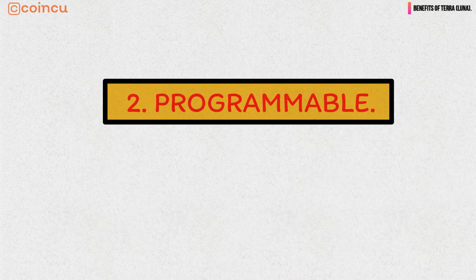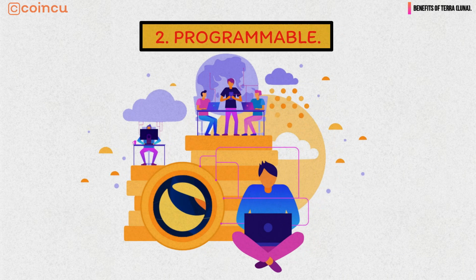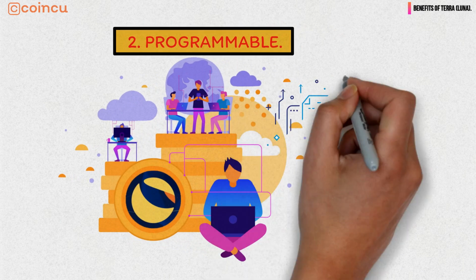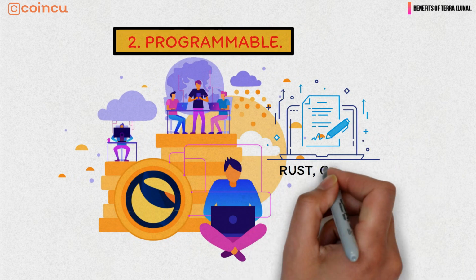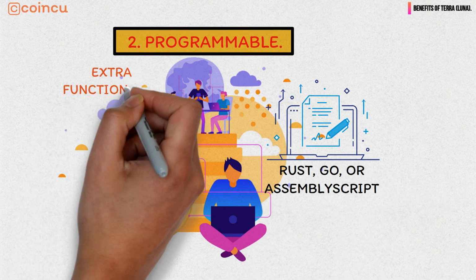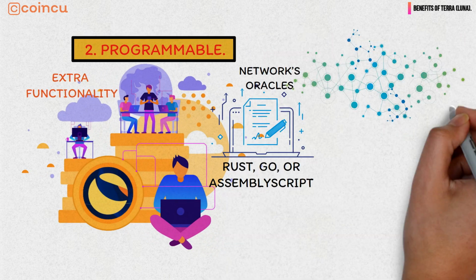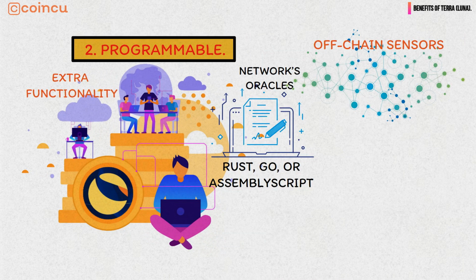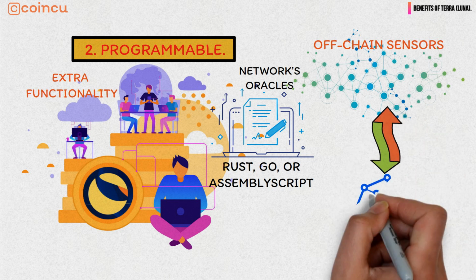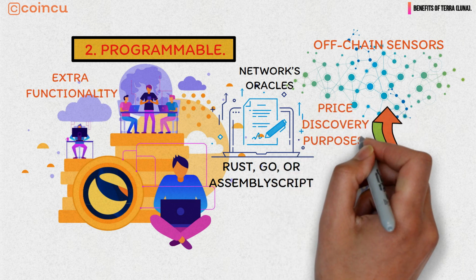2. Programmable. Terra has a development-focused agenda. The network allows programmers to build smart contracts in Rust, Go, or AssemblyScript. Additionally, you can add extra functionality to your dApp through the use of the network's oracles. Oracles are off-chain sensors that have the ability to communicate data to and from the blockchain. Oracles are critical to many blockchain networks, especially when used for price discovery purposes.